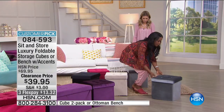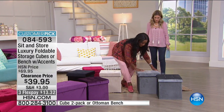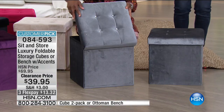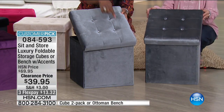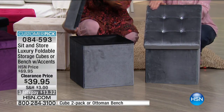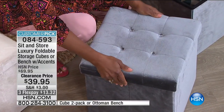So this is the dark gray, which really I would like to rename silver. Platinum. Right? Look at how pretty. Do you see all of the jewels? Stunning. Each one has the four little jewels. So if you love bling, so pretty. And then you just take off the top, and we have lots of storage inside. I'm going to show you how those work.